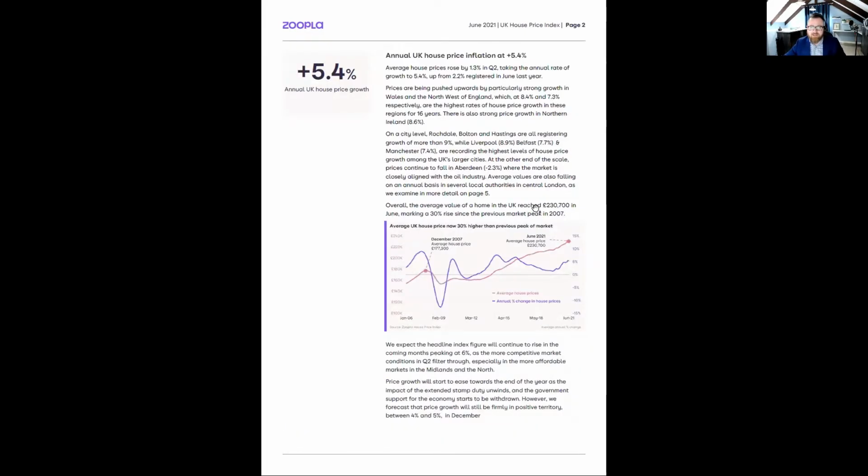UK house price inflation at 5.4%. Prices are being pushed upwards by particularly strong growth in Wales and the northwest of England, which had 8.4% and 7.3% respectively. So a lot of movement in Liverpool, 8.9%, Manchester, 7.4%. And these are seeing some of the highest levels of house price growth amongst the UK's largest cities. So people looking up north rather than south.